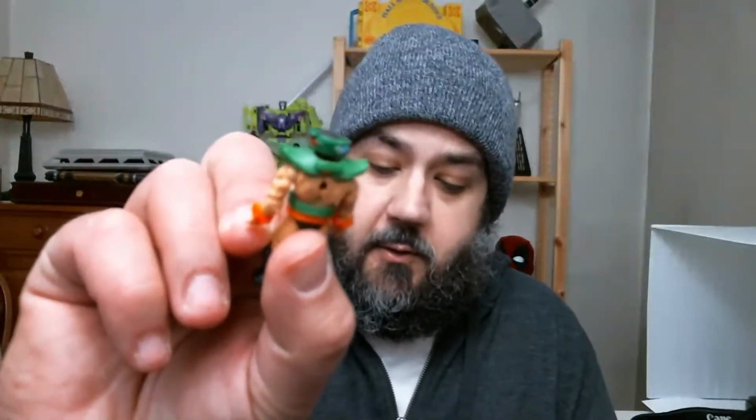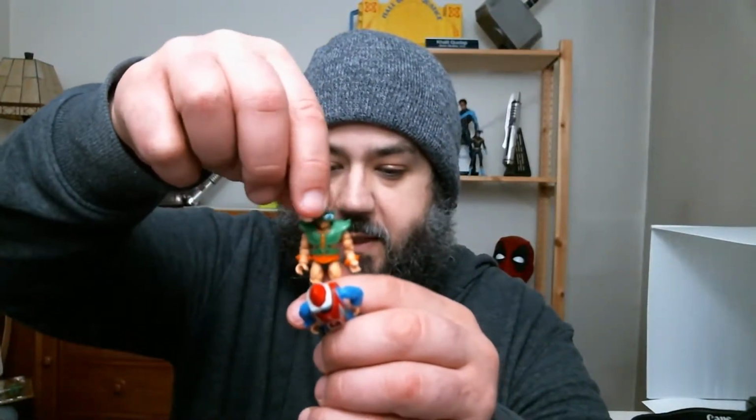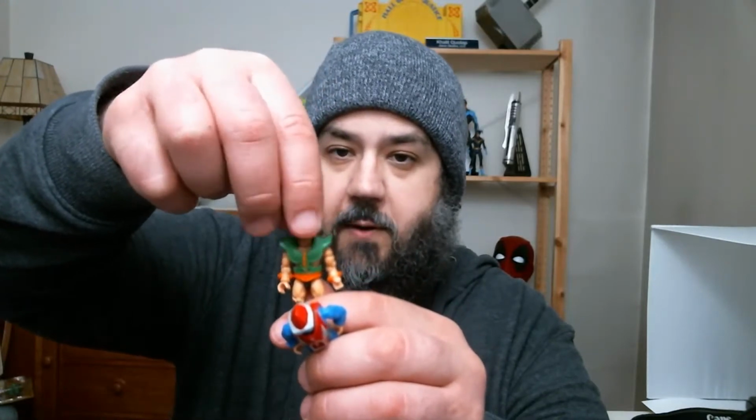They gave Triclops his sword holster in the back. His visor does completely rotate, so you can pick which eye you want facing forward, and it's tight enough that it stays. The green's really bright. It's really popping. I really like this one.